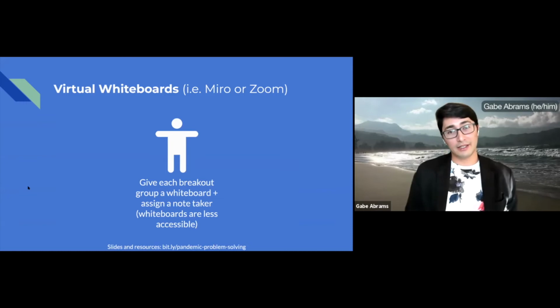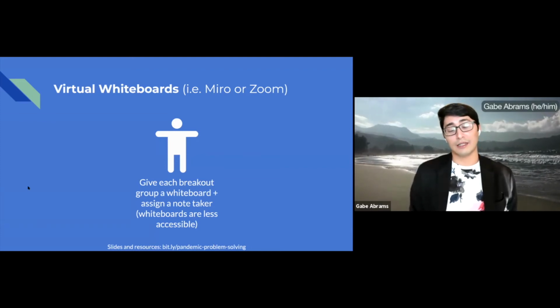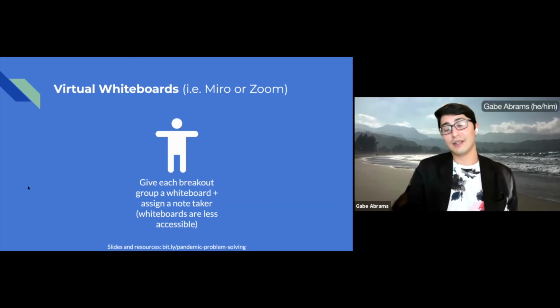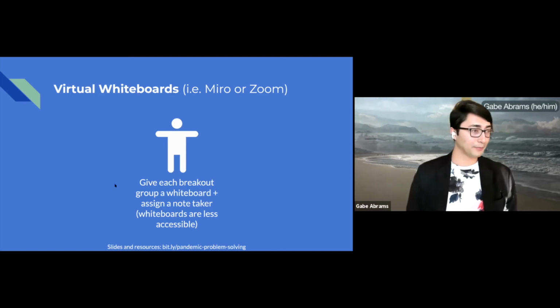The important thing here is that I want to note that virtual whiteboards aren't the best for accessibility. So if you're using a virtual whiteboard, it's important to assign a note taker. Maybe do that in a shared Google Doc, and have them follow along with the content in the whiteboard and take those notes, to increase accessibility for the virtual whiteboard.